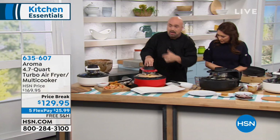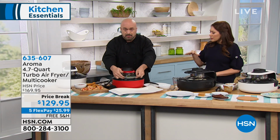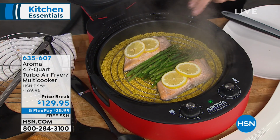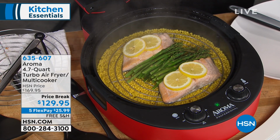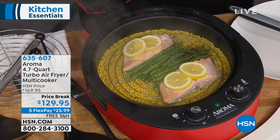Look at our fresh fish dinner. Now, I am going to lift the lid on this. I don't recommend lifting the lid during the cooking process because there is a silicone seal that keeps everything inside, but I just need you to see this, you guys. Look at what's happening with the color of the asparagus. That's what steamed vegetables look like. That is what nutrition looks like. That's what keeping all of the flavors looks like.